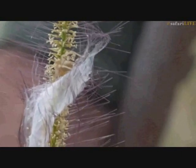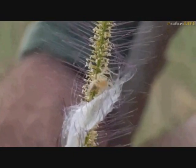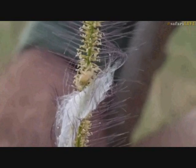Right, now that's a very small thing, and we don't want to get bitten by that, because some spiders can give us a rather nasty bite, but very few of them are actually dangerous. Let's head across to Tristan, who's got something much, much, much bigger than this.